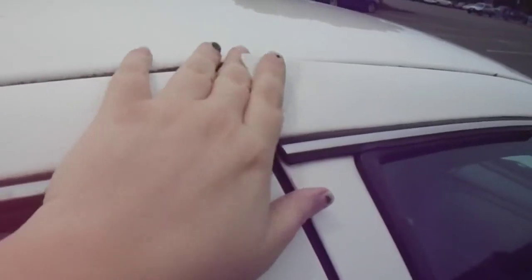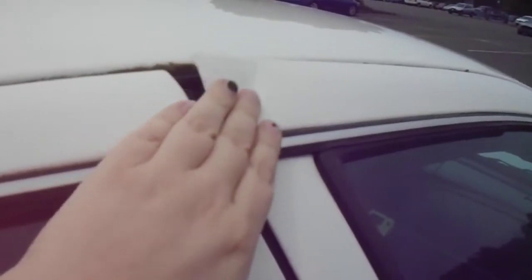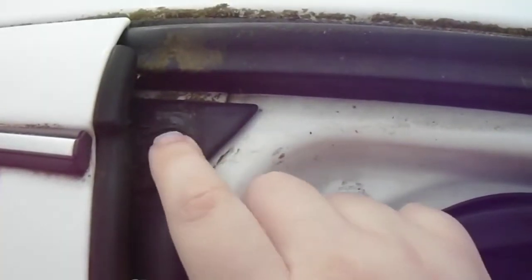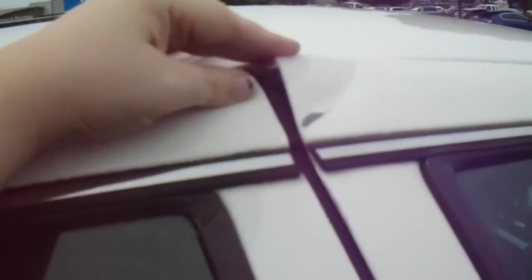The edge of the door is actually bent outward, and that's specific to these cars because this is where they used to run the wire for the light bar. So if you have a Crown Victoria that does not have the edge bent out like this, then it probably didn't have a light bar.